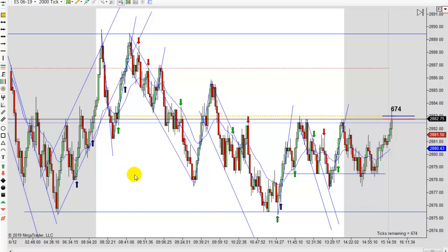And when it does go sideways like this, I actually like these kind of days if you get a consistent lower area. I mean, notice how prices bounced here off these lows consistently and then fairly consistently off these highs. When it's like that, I kind of enjoy that kind of trading because it's very predictable.